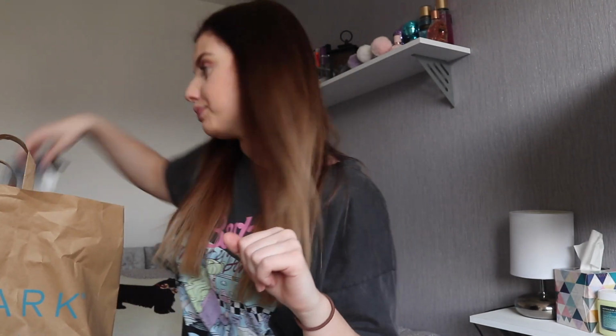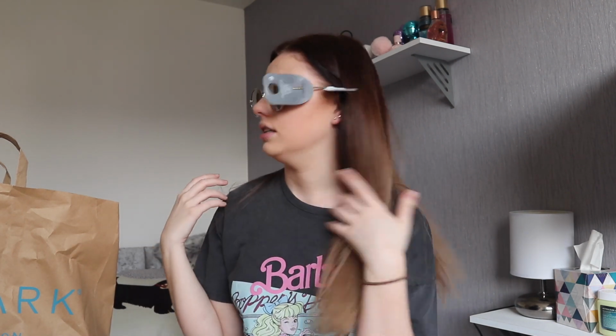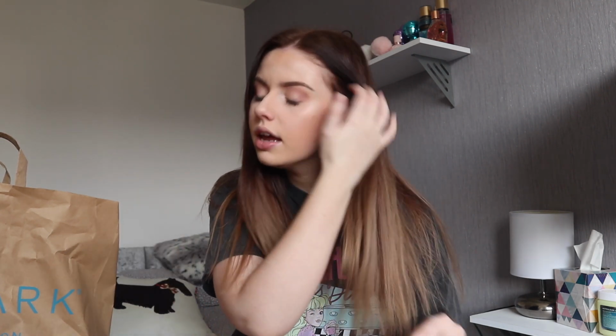And finally, me and my friend also picked up these sunglasses because we just wanted to match. We are kind of strange. These were in the boys section, well, the men's section too. But I liked them. We rocked them. We went with it. I look like a weirdo on camera though. My hair is just not right today. So these were £2 in the men's section.